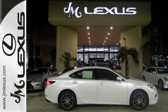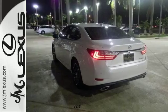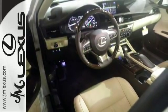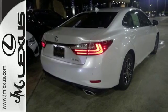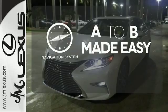make your drive more responsive or efficient with just a simple turn of a dial. Meanwhile, Siri Eyes Free, high-speed dynamic radar cruise control, and Lexus Enform remote apps with Safety Connect satisfy your need for peace of mind. Never feel lost again with the navigation system.